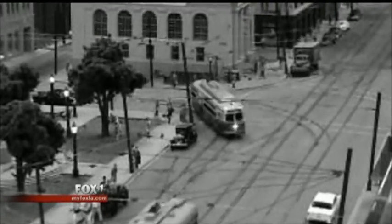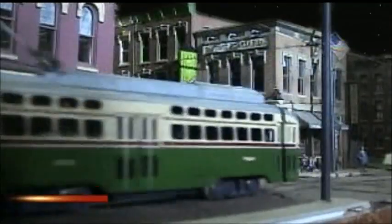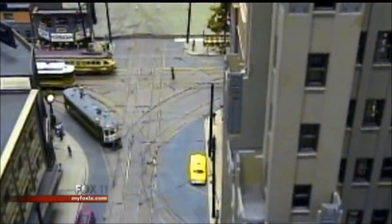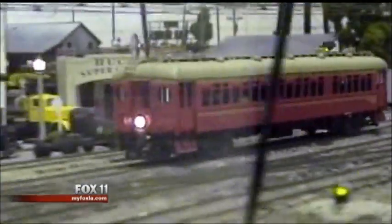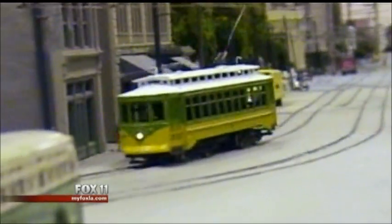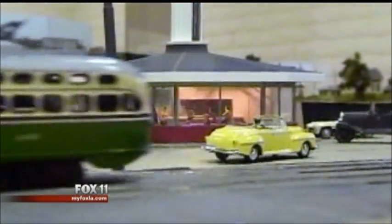Here in Los Angeles, there's a place where streetcars still run amid high-rise buildings, providing reliable mass transit at nearly every street corner. It takes moments like these to make us realize that what we're looking at are very realistic HO scale models of our beloved red cars, the yellow cars, and some green cars that look a lot like the ones that used to run in Philadelphia.